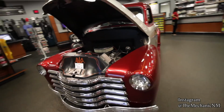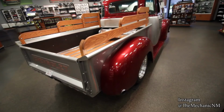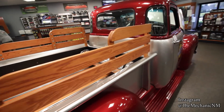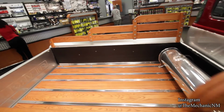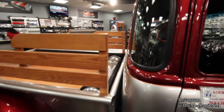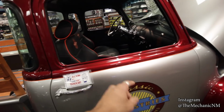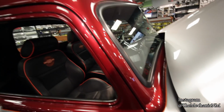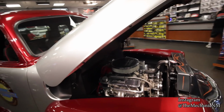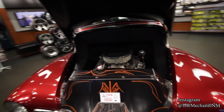So sick. This truck is so sick. I really like the exhaust coming out the rear fender here. Really nice little touch. Really love the wood. I don't know what it is, but trucks with wood on the back just look so sick. The quarter windows, look at this thing. Nice little details out there. Really love the pinstripe too, how they broke that up. They broke up the colors with the little orange pinstripe, and the piping on the seats. Small little 350, nothing too crazy. It's all in the details, boys.